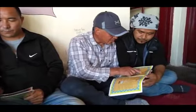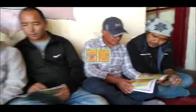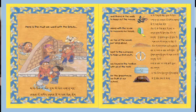Here is the mud we use with the bricks, and the thorns in the walls to keep out the mouse, along with the scale to measure our house, on top of the wood just lying about, next to the compass to help us find south.